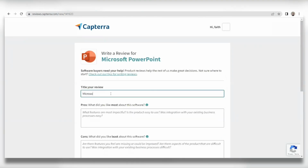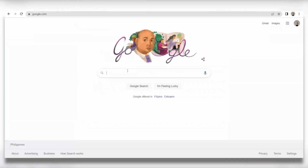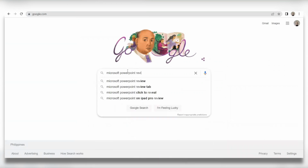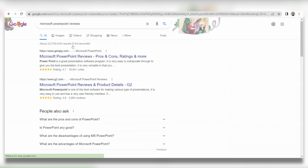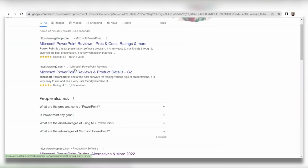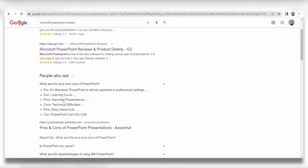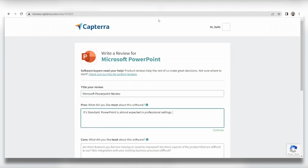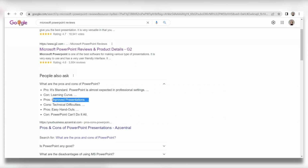But if you're actually just doing this to earn money and really have nothing to say, or just don't know what to say in general, then you can go ahead and open up Google.com and look up Microsoft PowerPoint reviews, and you can easily take lines from different reviews that you come across and copy them and then paste them on your own review and make it as if it's your own. You can copy paste, or you can maybe take some inspiration from the reviews that you've read. There's a lot that you can do that you can be comfortable with, so there's really no pressure.